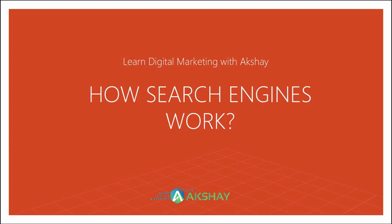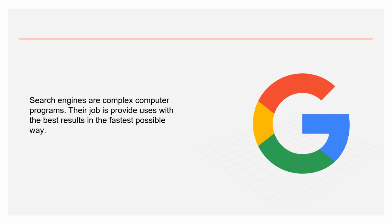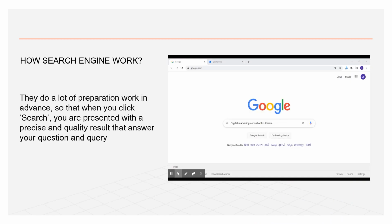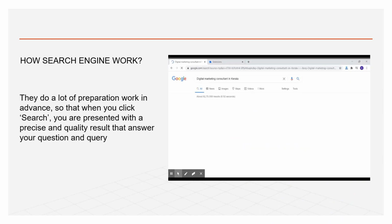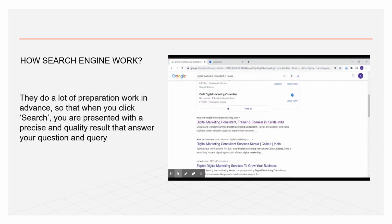What happens though when you type a query and click search? How do search engines work internally and how do they decide what to show in the search results and in what order? How do search engines work? Search engines are complex computer programs. Before they even allow you to type a query and search on the web, they have to do a lot of preparation work so that when you click search, you are presented with a set of precise and quality results that answer your questions or query.